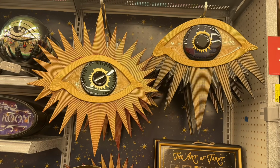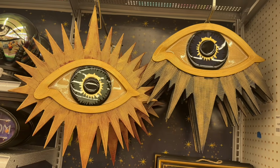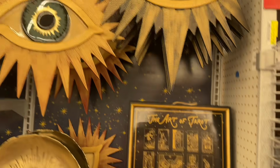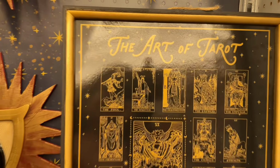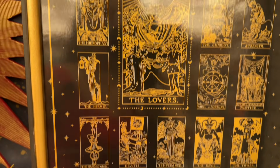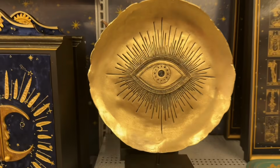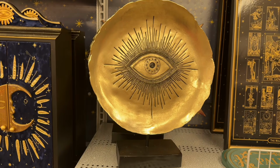Oh, wow, I'm in trouble. I'm in so much trouble. Oh my God, you guys, both of these evil eyes are $50 each. That is a lot. Michael's, you're expensive, dude. Palm reading, this one is 30. This Art of Tarot for 40. Pretty cool. This is dope. This is also 50, but this is really, really cool.